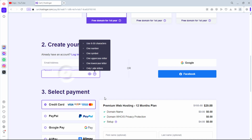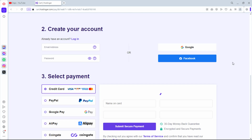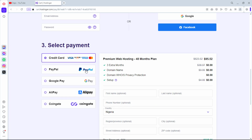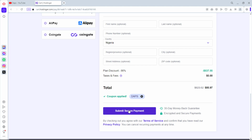I would basically always love to invest in the 48 months plan. And then you can use your credit card or use your PayPal details, whatever works for you. I love to do PayPal, so if I select PayPal, for example, just come down here, hit the submit secure payment, and you'll be directed to PayPal to make a payment.